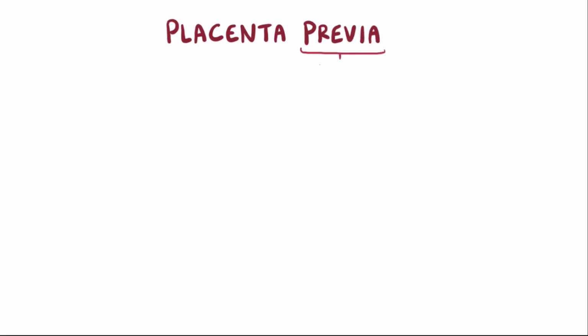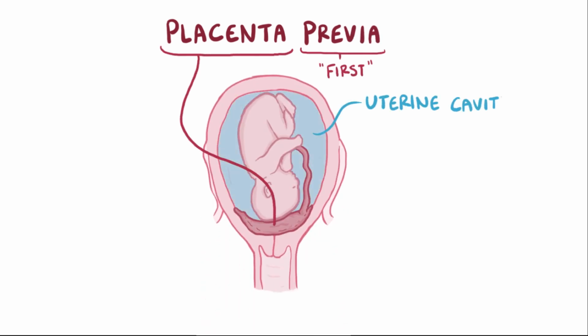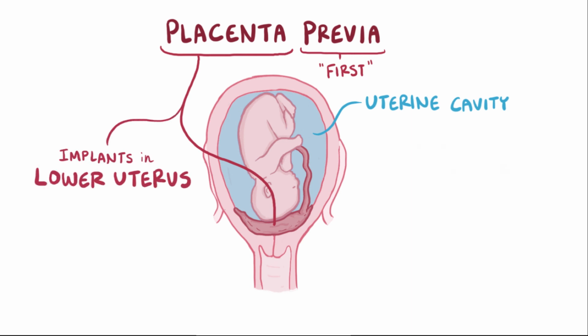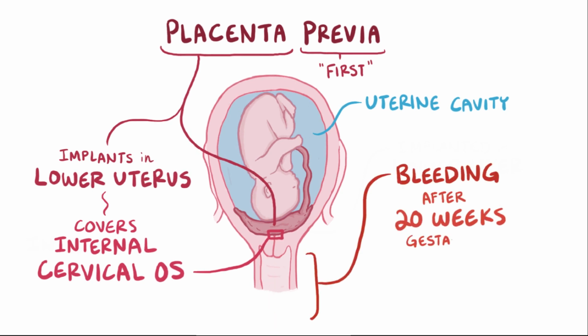Placenta previa means placenta first, because the placenta is the first thing within the uterine cavity. In this condition, the placenta implants in the lower uterus, close to or even covering the uterine opening, called the internal cervical os. And it can therefore easily bleed, which usually happens after 20 weeks of gestation.